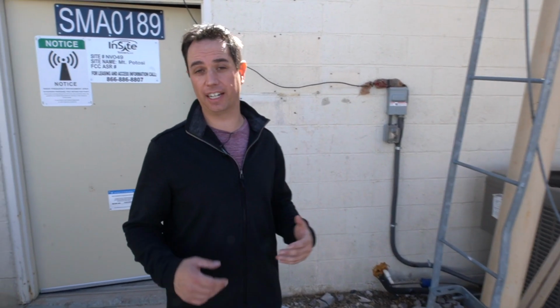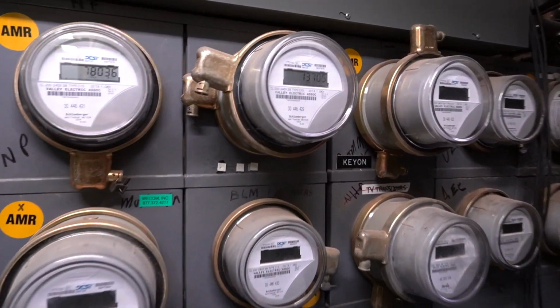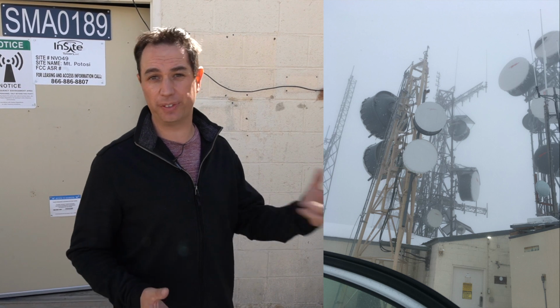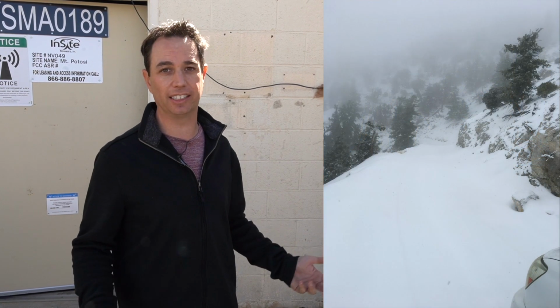Inside the shelter, we have to have good temperature controls, and we also have to have power. Without power, none of this stuff works. Inside here, you're going to see all the equipment and the generator that keeps this thing powered. In the winter months, from November to February, this place is snow-capped and I can't even get up here. So I have to make sure everything works 100% of the time or someone's internet's not going to work. So power is the only thing that's required up here in order for all the equipment to run.